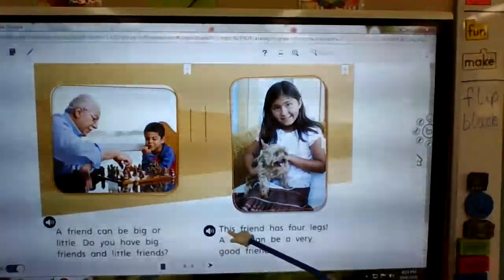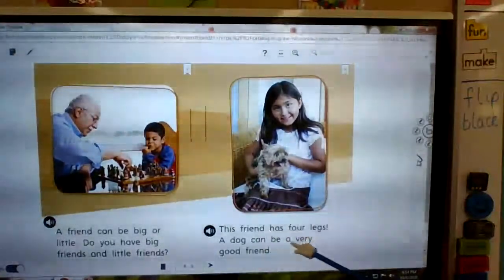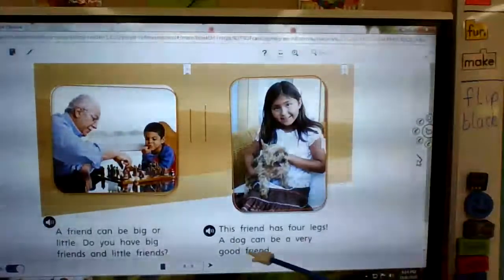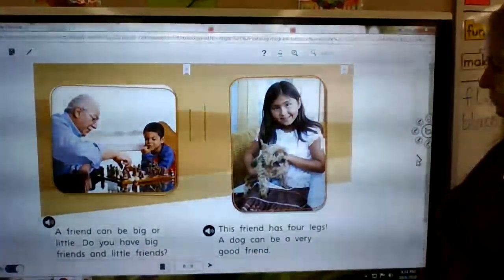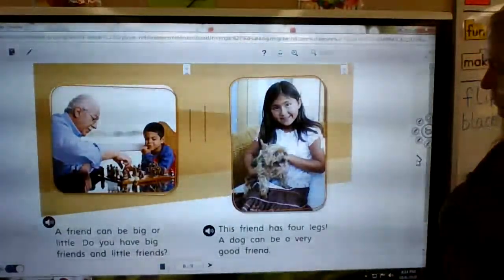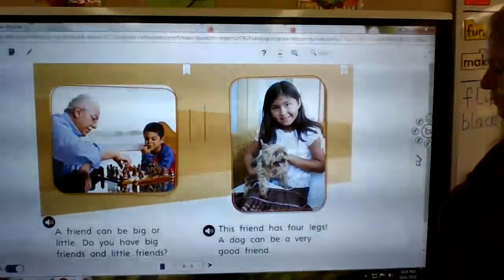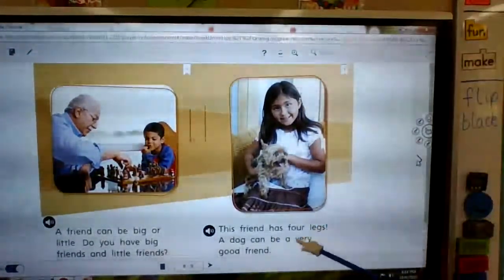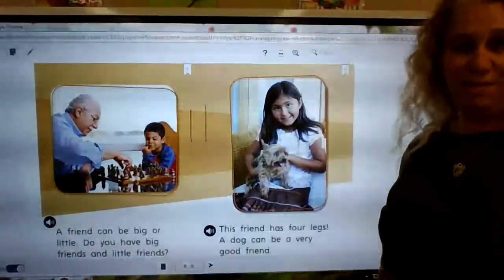Okay. This friend has 4 legs. A dog can be a very good friend. Your turn. Okay, so it's an exclamation because it's like a friend can have 4 legs. Wow, and it means a dog can be a friend.